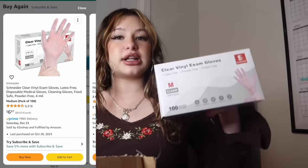I don't know why I don't know how to make my own coffee already, but the next thing that I got are these clear vinyl exam gloves. When I'm putting stuff in my hair, I don't actually have to touch the products and get it in between my fingers and all that. I've seen some girl on TikTok say that she started to use these to help with the same problem that I have. She said it works, so I'm basically gonna try these because the TikTok girl told me to.